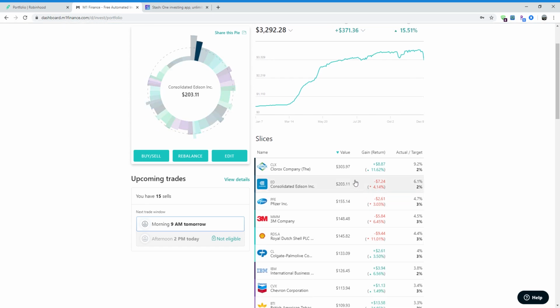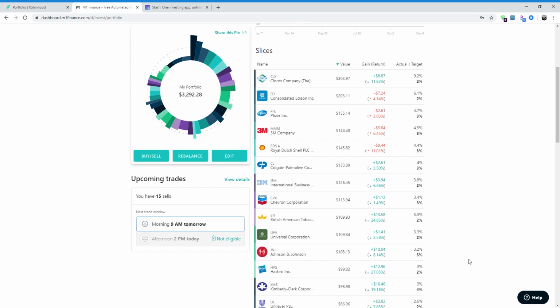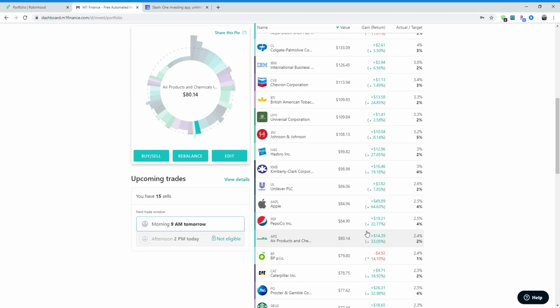The biggest holding in this portfolio is Clorox. Under that, we have Consolidated Edison, Pfizer, 3M, and Royal Dutch Shell. Under that, we have Colgate-Palmolive, IBM, Chevron, BTI, which is British American Tobacco, Universal Corporation, J&J, and Hasbro. These are all at about 3%, along with Kimberly-Clark. And then some smaller positions, these are under 3%.